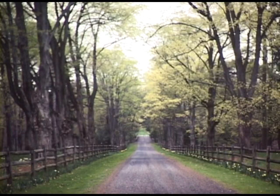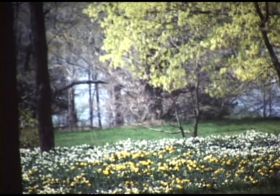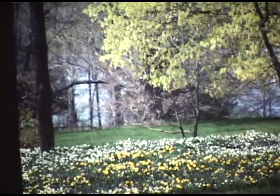But now we're looking up the drive of the Dinsmore Estate, and this is where we had our wonderful picnic this year. And you can see the daffodils bloom everywhere. The lawns are covered with them in the springtime. I have to tell you, I grew up as a little boy on Ferncliff, the estate that belonged to Vincent Astor, and it was the same way. There were daffodils everywhere when I was a kid. You just could go out in the spring and pick them no matter where you went. The fields were just filled with them.